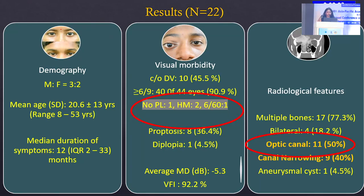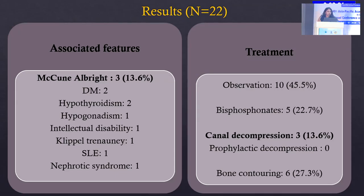And if you look at the third column, you see that optic canal involvement radiologically was seen in 50% of the cases. So although 50% had canal involvement radiologically, only four eyes had significant vision loss. That was about 9%. So some of the associated features we know are McCune-Albright syndrome, where you have precocious puberty, endocrinopathies, along with fibrous dysplasia. And this happens mostly in children, and this warrants a prompt referral to endocrinologists.